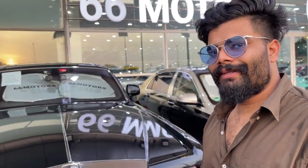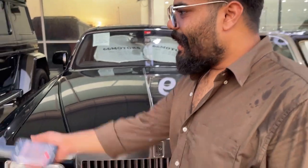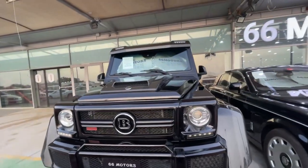Like, according to my bank account, I will take both. No, you only have one choice. Which one will you get? I'm driving a V8, and you don't know, I'm an off-road guy. I don't want a Rolls-Royce for luxury. I want a Brabus, of course. Yeah, this thing is action, man. To be honest, same. I will also get this car.